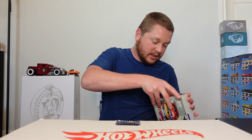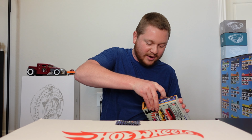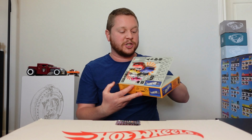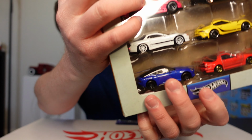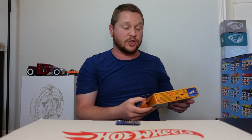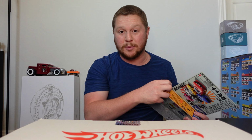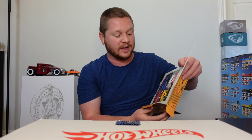And I'm super excited to see what some of these cars look like outside the package. I did notice that the Mitsubishi, the rear tire is kind of, I don't know if you can really see that, kind of squished or jammed up in there because of the packaging. And I do plan on racing these on the Hot Wheels 6-lane raceway in some upcoming videos. So I really hope that that's not damaged or has a bent axle or anything.